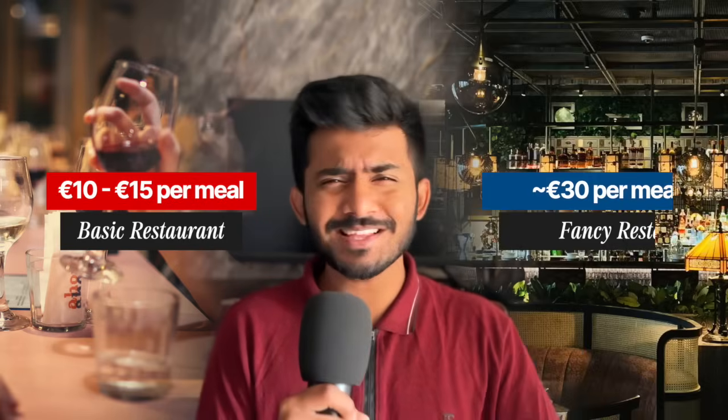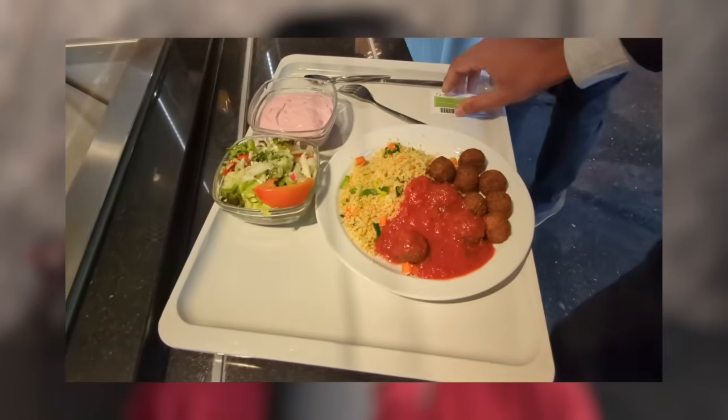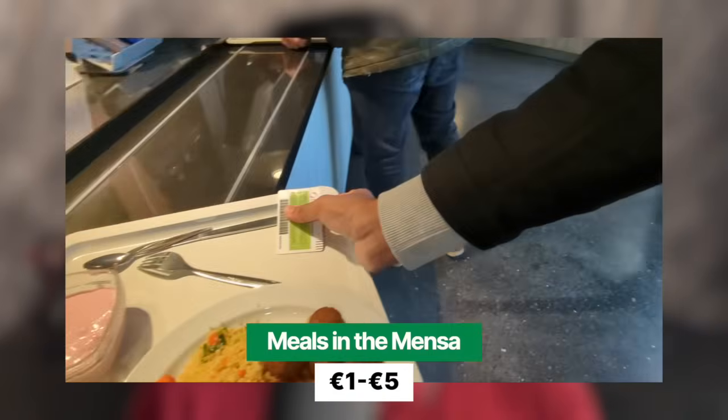As opposed to India, eating out in Germany is not affordable because you have to pay at least 10 to 15 euros per meal at a normal restaurant, and if you go to a fancy place, it will be 30 euros each. The most affordable place is the Mensa at your university, because every meal would only cost around 5 euros each.